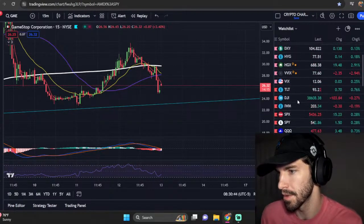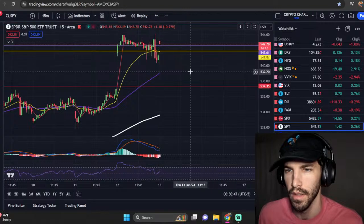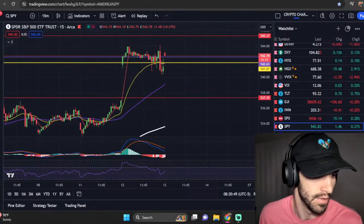Let's look at the SPY this morning. 15-minute, we're above the weekly expected move.